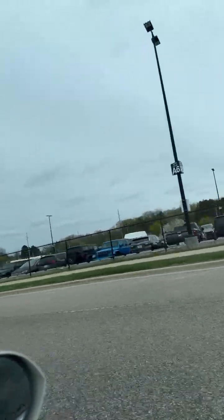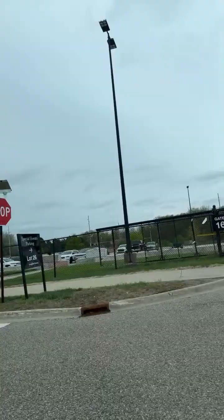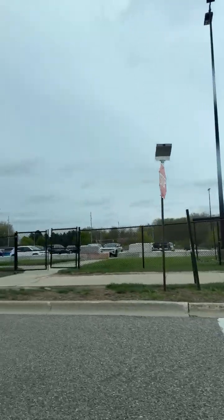So these are the lots over here, and they're really protected because people were actually breaking into cars on these lots and stealing them. So now security is here 24/7. And there looks like there's a Wagoneer S over there that's been smashed. It probably was doing some kind of testing.